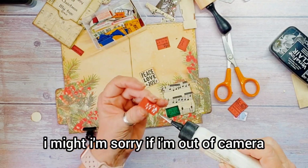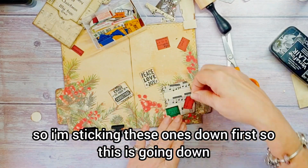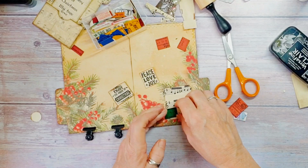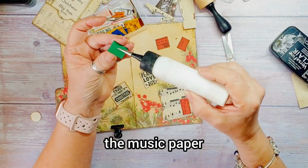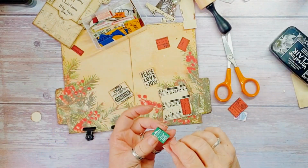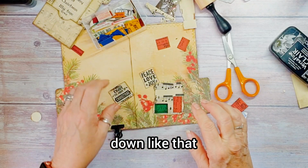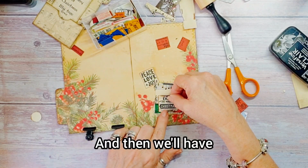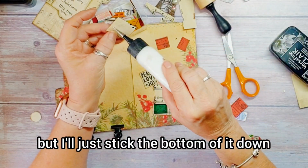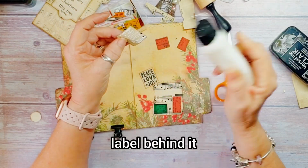I'm sorry if I'm out of camera. So I'm sticking these ones down first. So this is going down here, so you can see the edge of the music paper. And we'll put that one down like that, and then we'll have that one there, but I'll just stick the bottom of it down in case we want to put another label behind it.